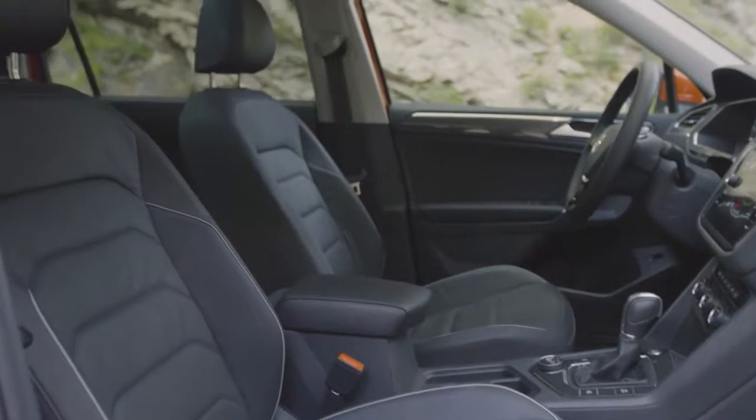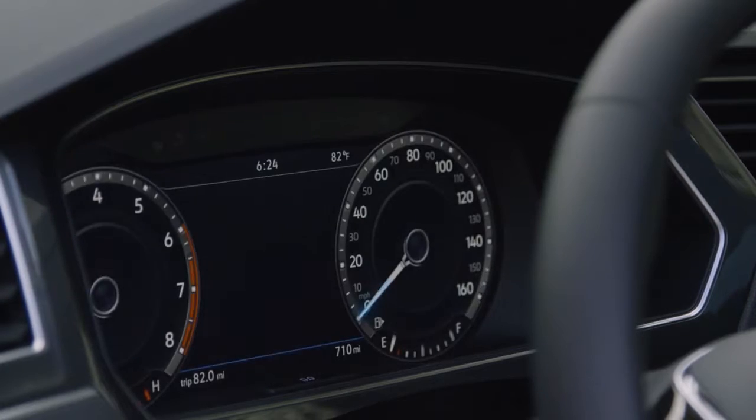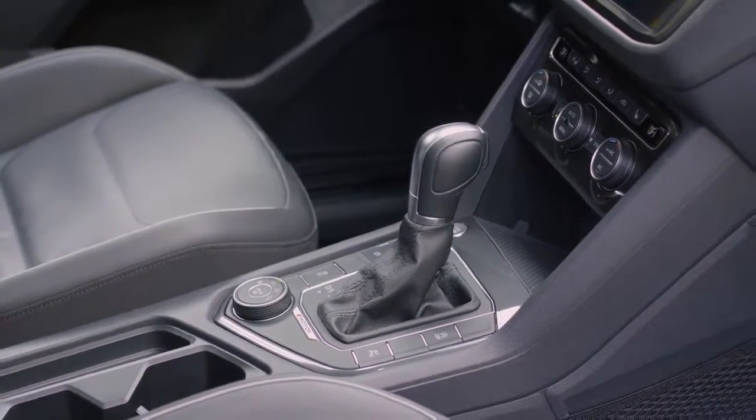The interior of the Tiguan is designed to make you feel comfortable and taken care of, especially when you fill it with available amenities, like leather seating surfaces and a heated steering wheel.